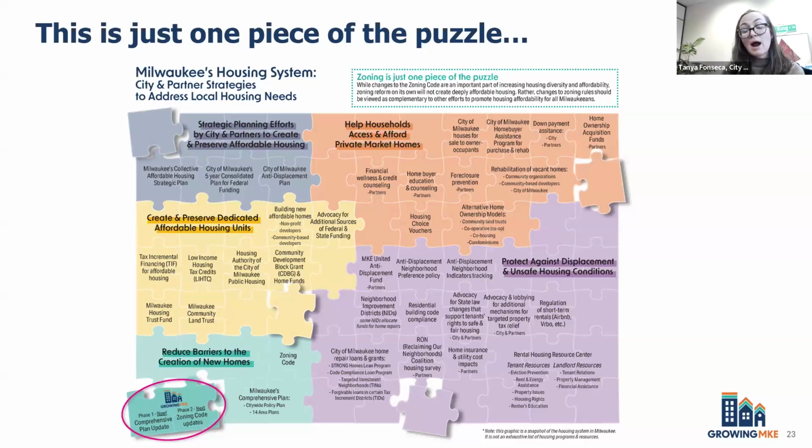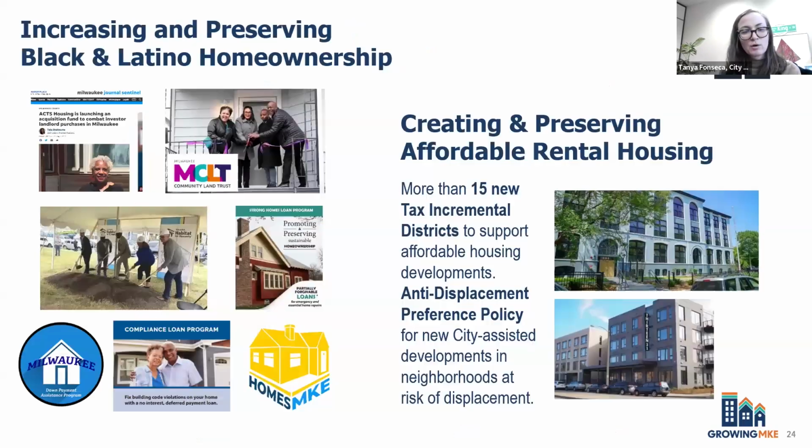This includes additional housing in higher income neighborhoods where there is significant demand, so that there isn't undue pressure on lower income neighborhoods that can displace existing residents. There are many important programs and initiatives that the city, partners, and other important entities need to continue our collective work on. Some examples of these priorities include increasing and preserving Black and Latino home ownership in the city, and creating and preserving rental housing.